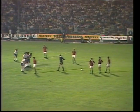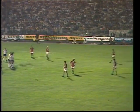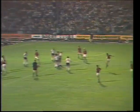Clemence organising the wall. Torocsik, I imagine, might try something here. Balint is also lined up behind it, having a bang at the goal and at the wall. Now, this Balint with a shot. Through the wall, and Clemence is down well to save it.